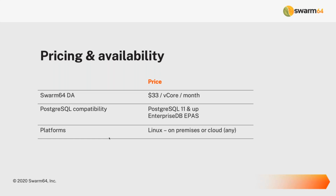Integrating with RDS Aurora, no, not yet. Neither RDS nor Aurora allow you to install extensions into Postgres, so that really eliminates the ability to extend either of those services with Swarm. So when we're running on Amazon or any other cloud, it's really hosting your own, running your own version of Postgres. Okay, did that answer that?